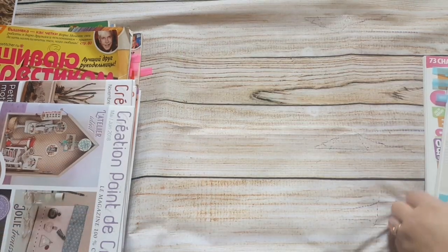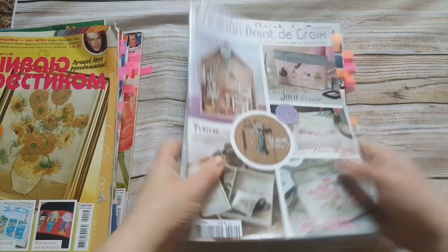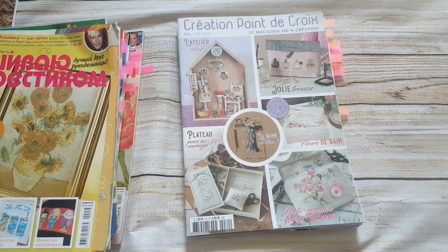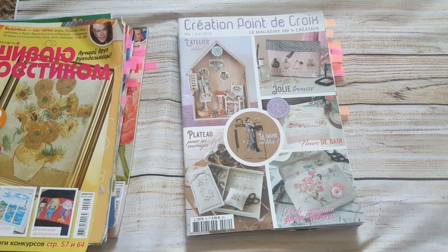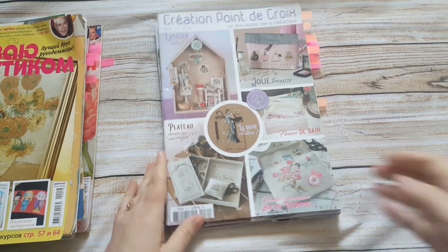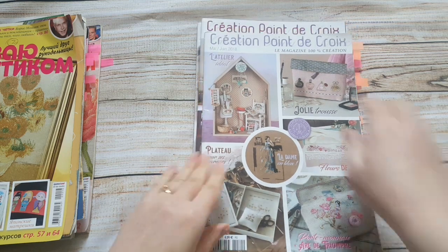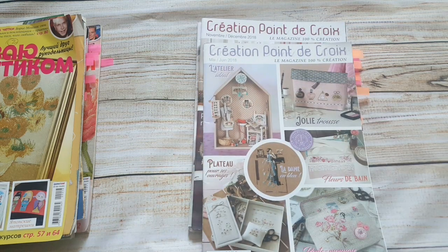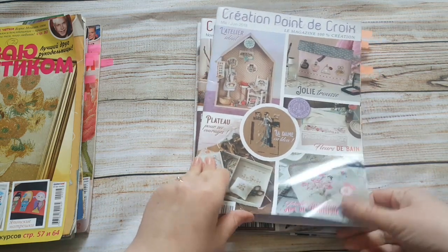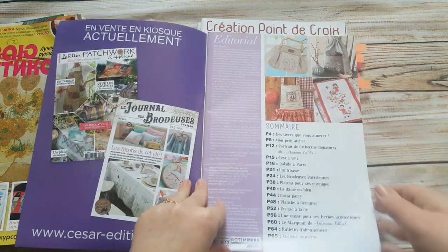I finished with Cross Stitch Gold already. Now going to the French ones. These magazines I like, and you can buy them online, even the previous issues, no problem. So I think that's how you just hit those letters there, and it will come up. A lot of stuff in there. You can see the content of it.